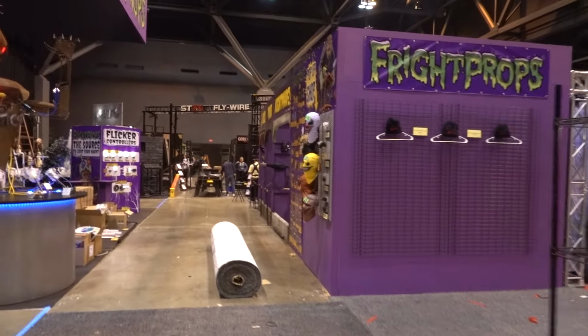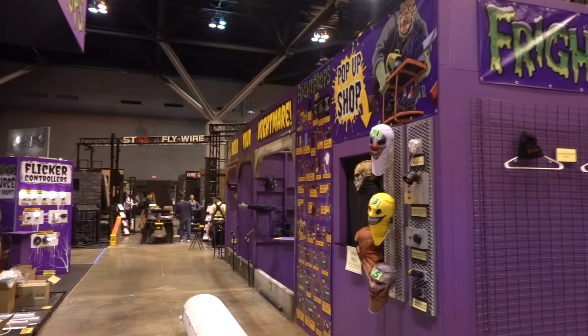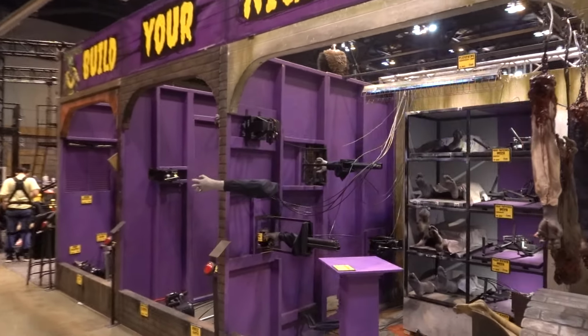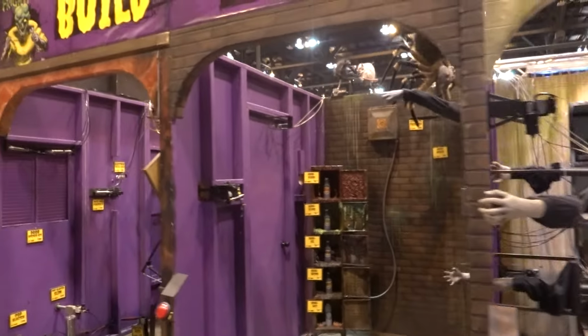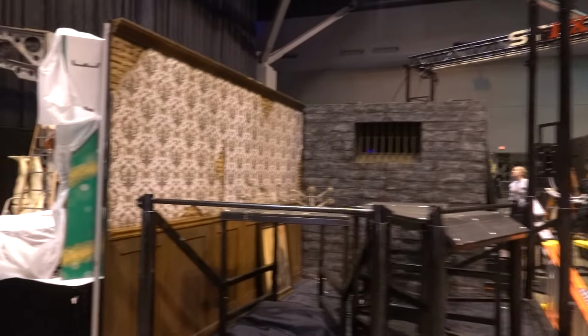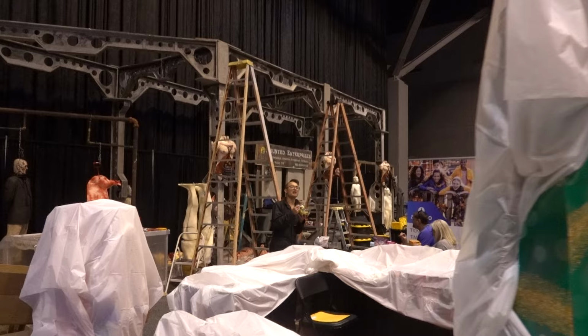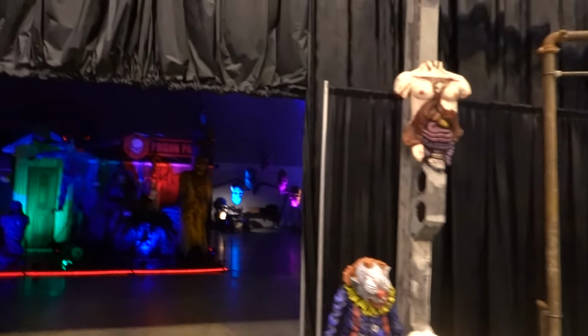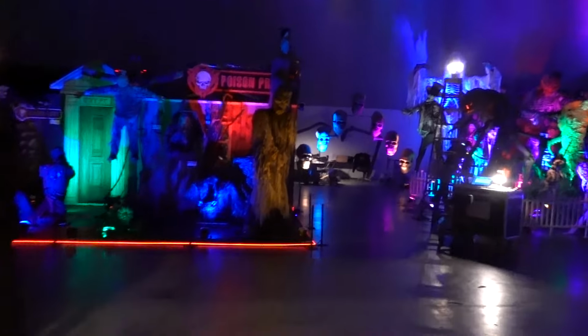And now we're coming up on Fright Props. And there they are. I don't see anything going off. But we're gonna kind of sort of dash into the dark zone, all right? Is that okay? It looks like this is an animation.